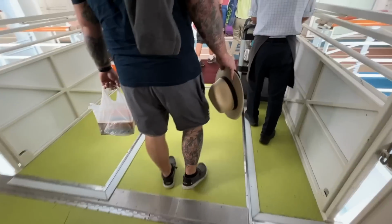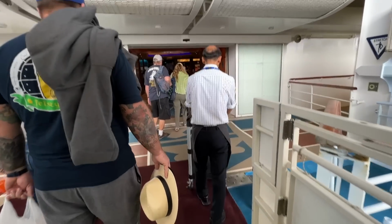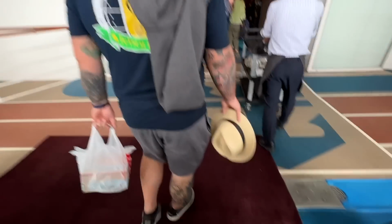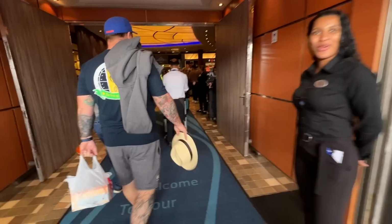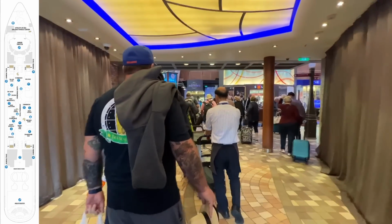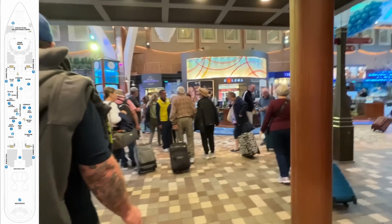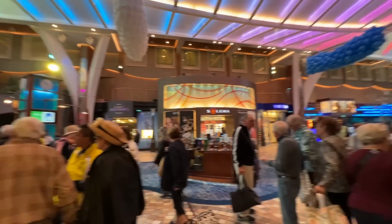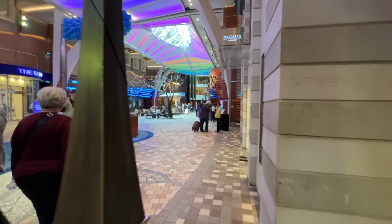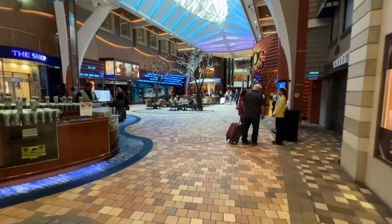That's wide. Yeah, nice and wide. That is true. All right, almost. Almost. Officially on the ship. Good morning. Good morning. Oh, I'm so excited. We'll come this way. Cabins are open at 1. It's not even 11 yet.